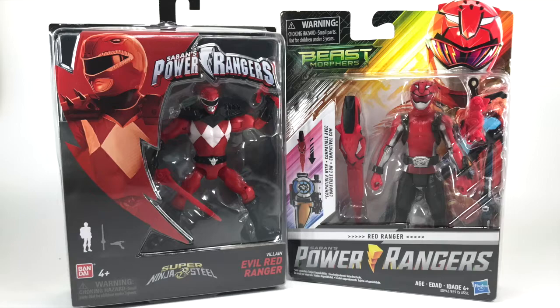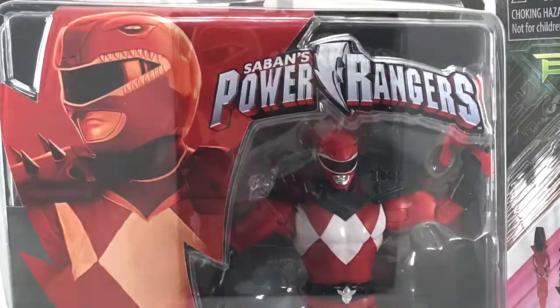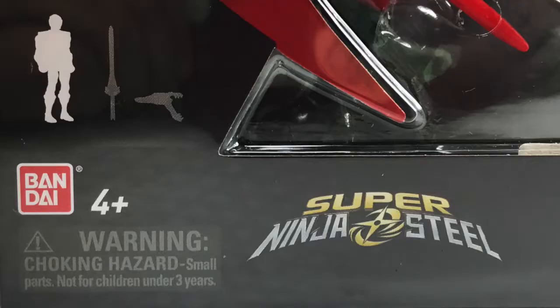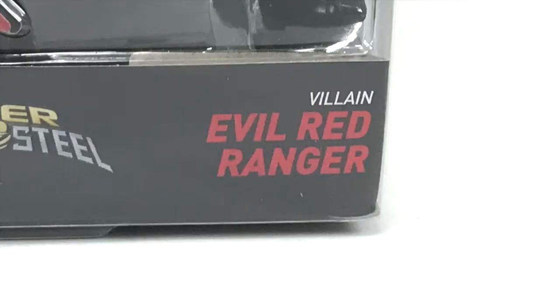We're going to be looking at Super Ninja Steel's Evil Red Ranger and Beast Morpher's Red Ranger. Okay, so Bandai will go first. The packaging is dark. The only color is the lightning bolt, which would change depending on the figure. I love the silhouettes that show the figure and its accessories. The artwork of the character is pretty neat. It's pretty clear on which figure it's supposed to be, not just by the artwork, but also by the label.